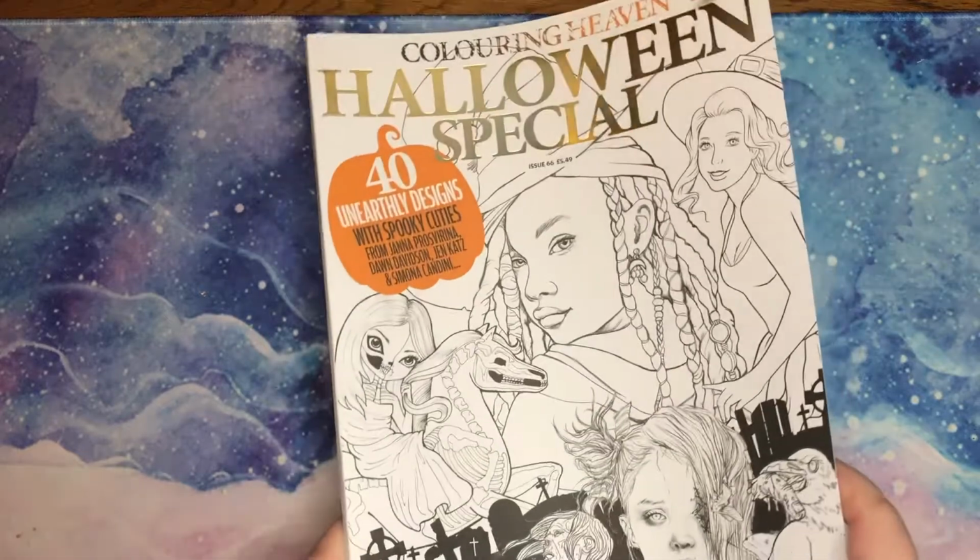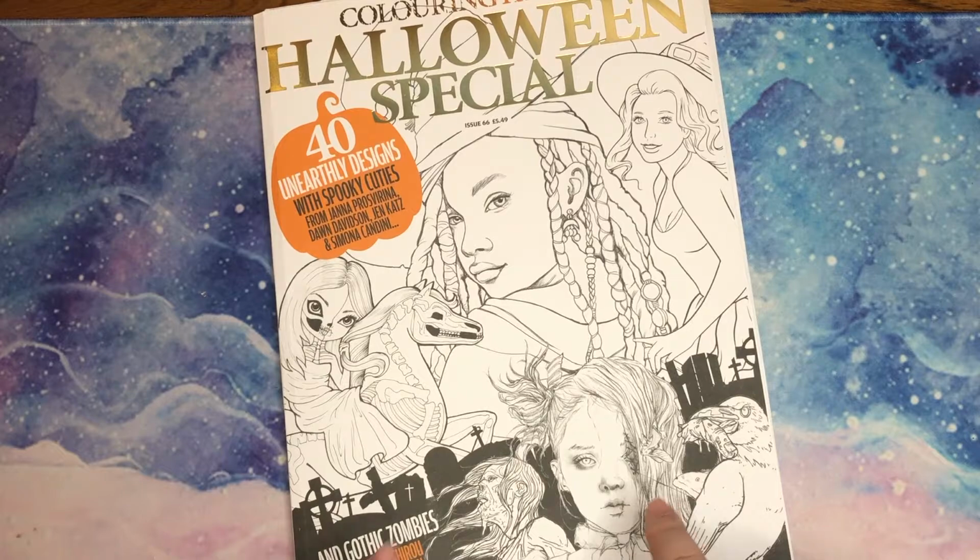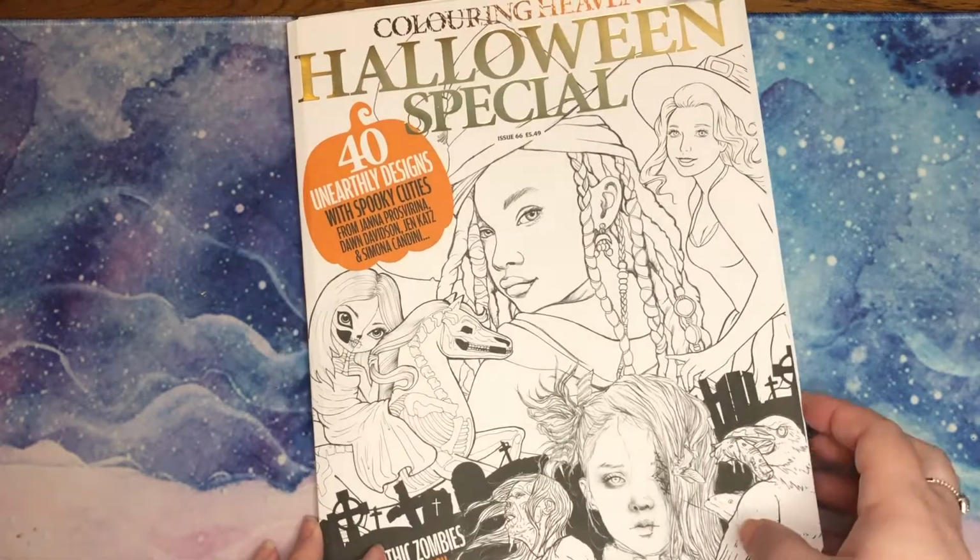Obviously with the Colouring Heaven magazines, I do a proper flip through of their books, so there will be a video coming of a flip through of this. But I did start one of the pages in here.